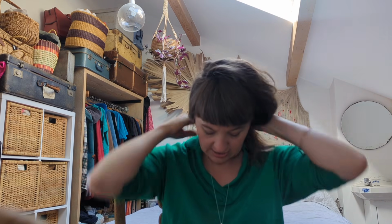And I've never really worn necklaces. They've never really suited me. There's something about my neckline, I don't know, that just didn't suit. But this one always feels right, and I now feel a little bit lost, like something's missing if I don't wear it. So then earrings.